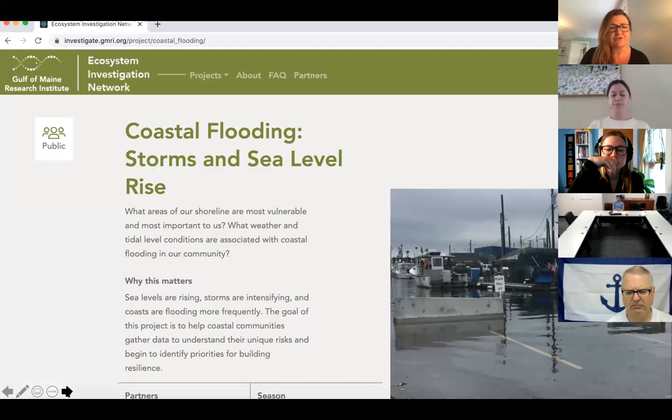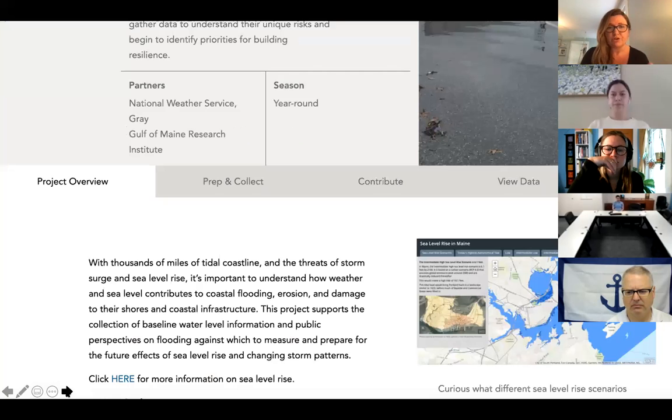So again, just a quick intro into the project. And as you scroll down from the website, you'll see this bar that goes across. And this is how you'll navigate between the different sections of the project. So there's initially an overview talking about sea level rise. If you're wanting to see more about how sea level will impact the state, you can click here or click the interactive map to be able to zoom in around the state of Maine and view different sea level rise scenarios in the places that you care about.